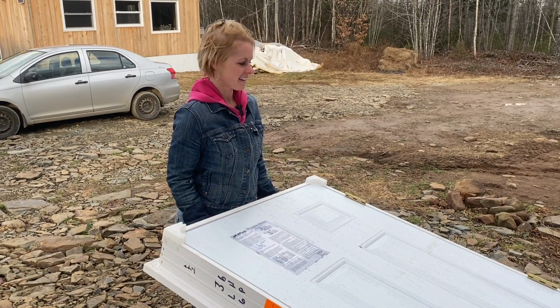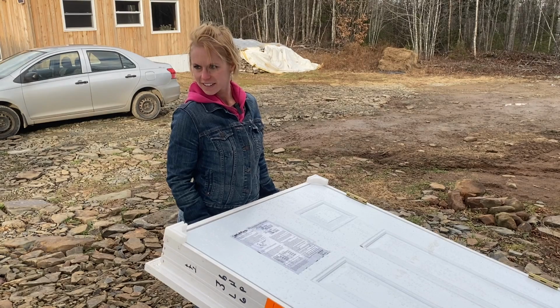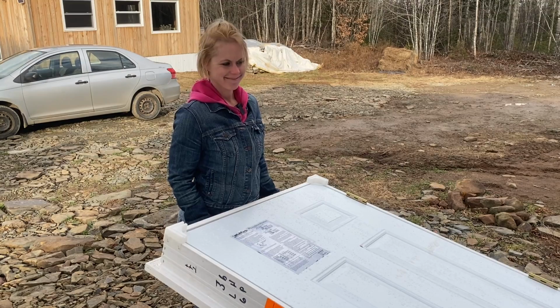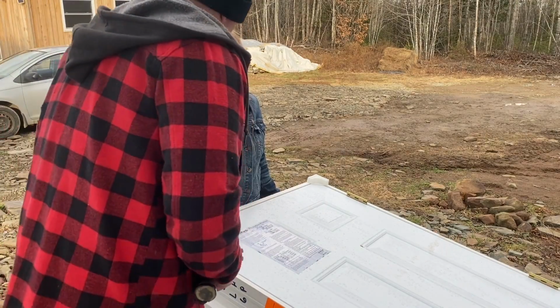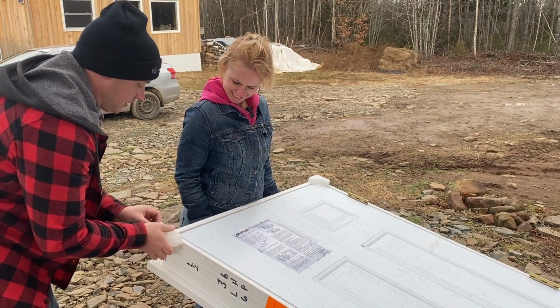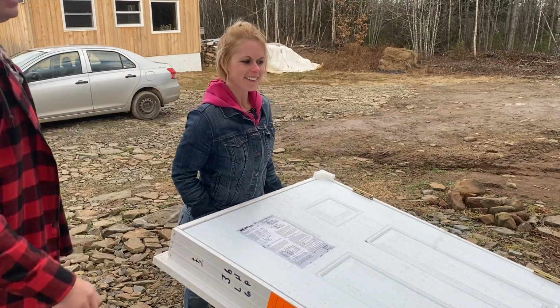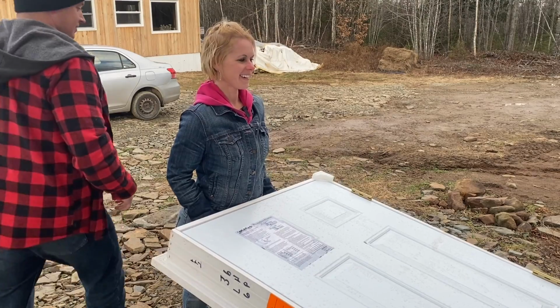Come on, guy. Just looking for a hard hat to put on. Oh yes, you should have one of those on. Luckily, we're not up on a ladder yet. Oh, there you go, big guy. I knew you could do it. You're a big boy.